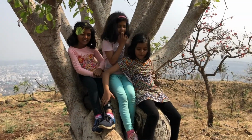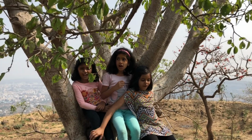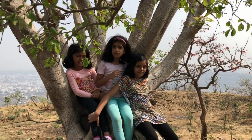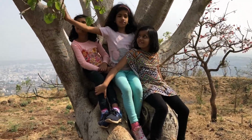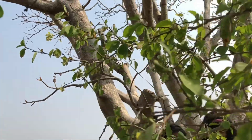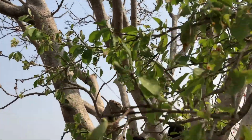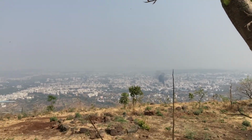Hi, so we are on the top right now. We are sitting on the top, on the tree. Yeah. This is the tree. Whoa, look at the flower. See. And see the flower as well. See the ants. And we have Percy.